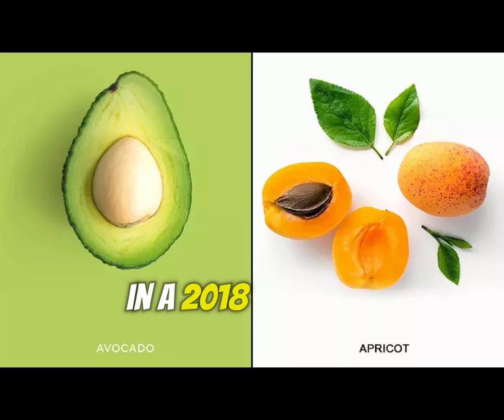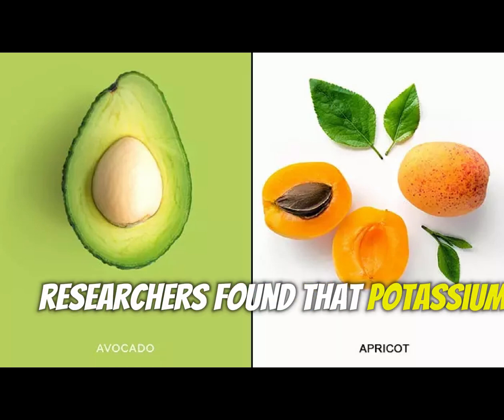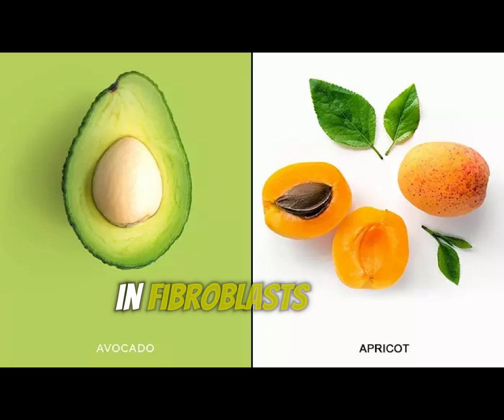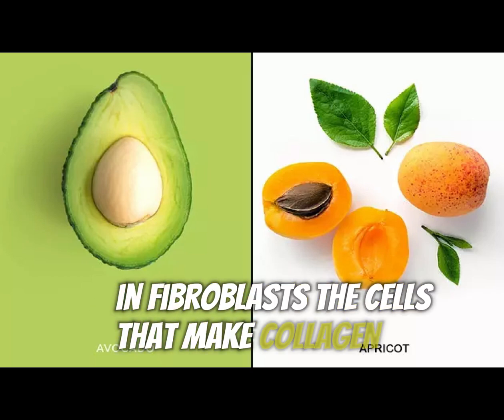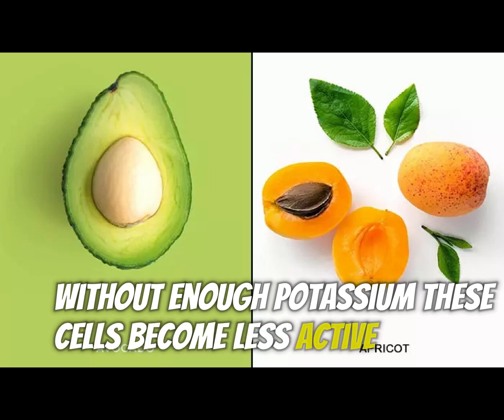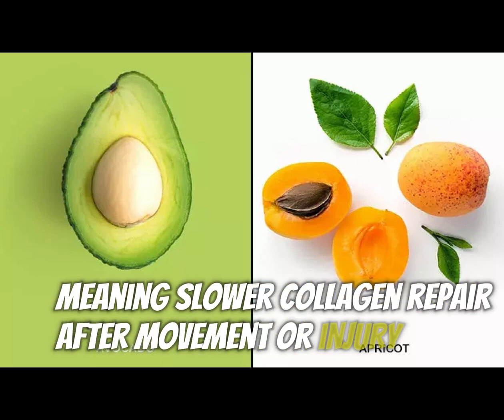In a 2018 review published in Nutrients, researchers found that potassium regulates intracellular fluid balance in fibroblasts, the cells that make collagen. Without enough potassium, these cells become less active, meaning slower collagen repair after movement or injury.